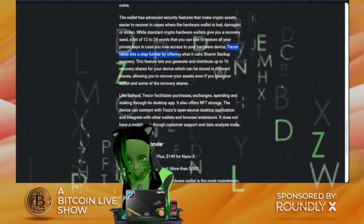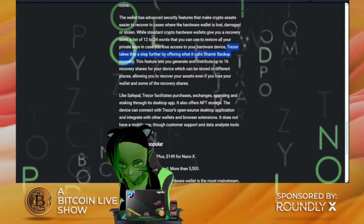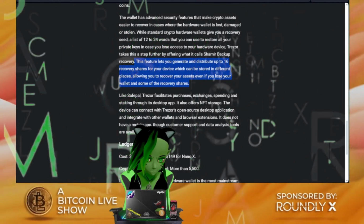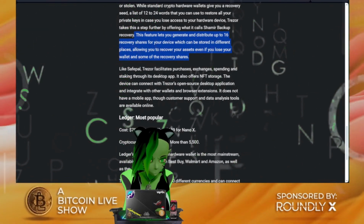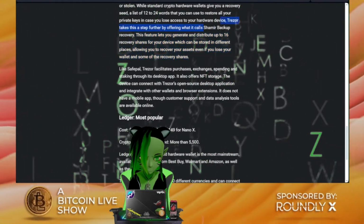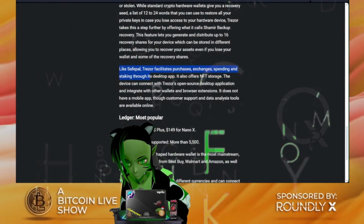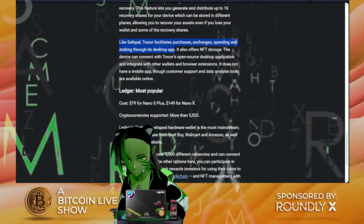Trezor takes this a step further by offering a Shamir backup recovery system, which this has got. We've actually talked about this with Aramis Brown in the past. You can go watch that episode in the playlist on YouTube, because we go into this whole setup, and they do Shamir backup in the worst way possible. And like SafePal, Trezor facilitates purchase, exchange, spending, and staking through its desktop app. So it's something to be worried about, I think.